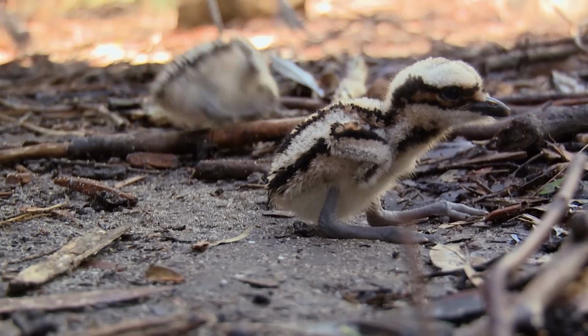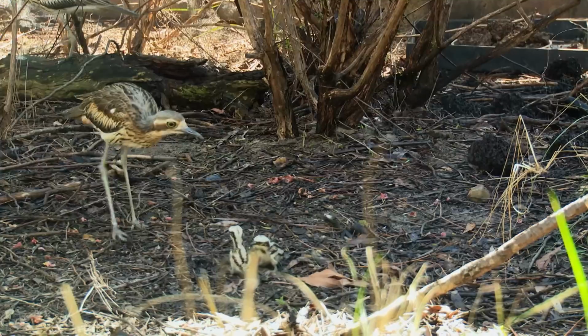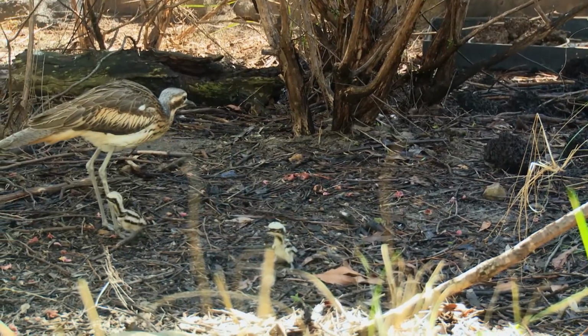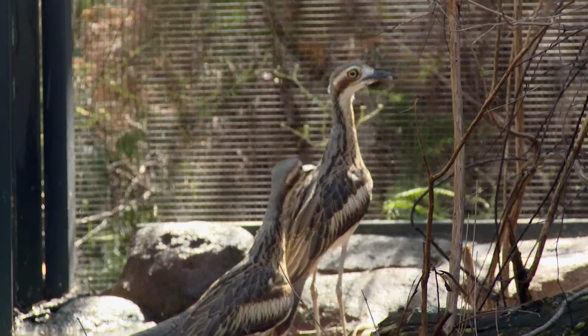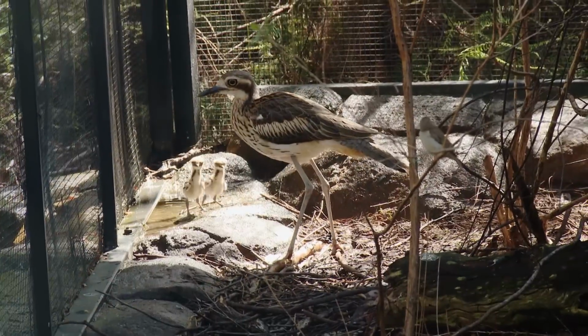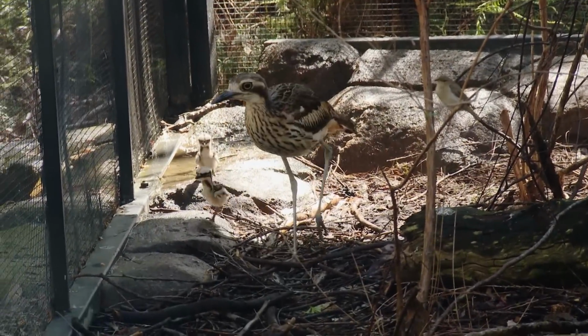Bush stone-curlews are one of my favourite birds. They used to be pretty common and widespread throughout New South Wales and Victoria. New South Wales now, they're endangered. They're almost gone. On the Central Coast where I live, there's 6 pairs. There should be hundreds. In the southern Australian states, breeding programs are now essential to the bush stone-curlews' survival.